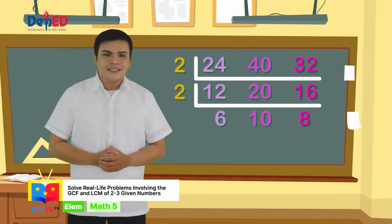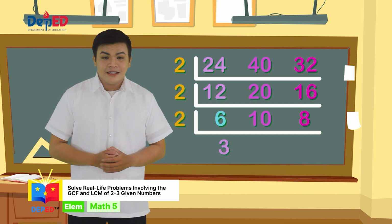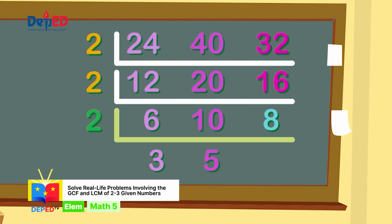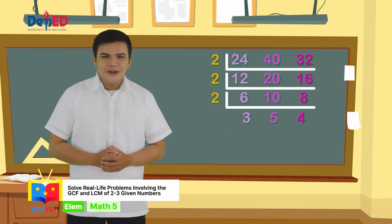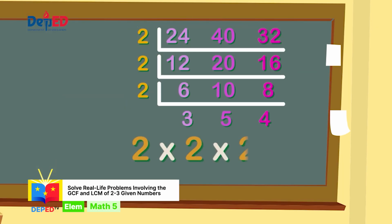Let's divide 6, 10, and 8 by 2. 6 divided by 2 is equal to 3. 10 divided by 2 is equal to 5. And 8 divided by 2 is equal to 4. In this case, 3, 5, and 4 have no common prime divisor. This time, multiply all the prime factors or the common divisors. 2 times 2 times 2 is equal to 8.